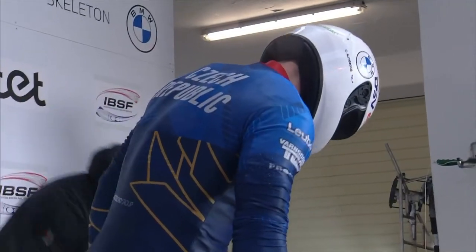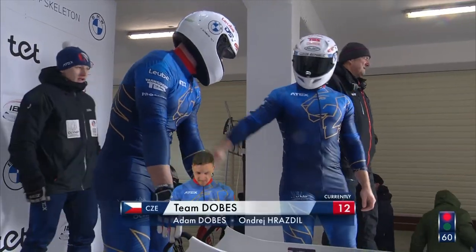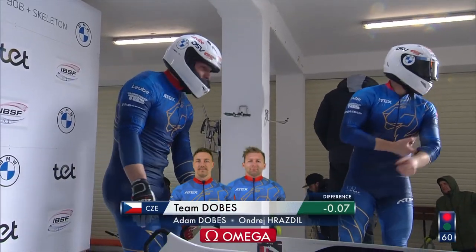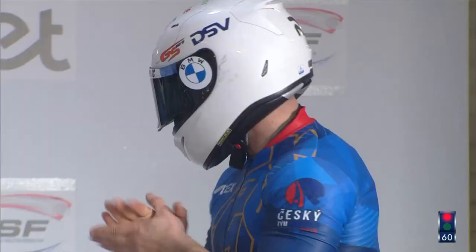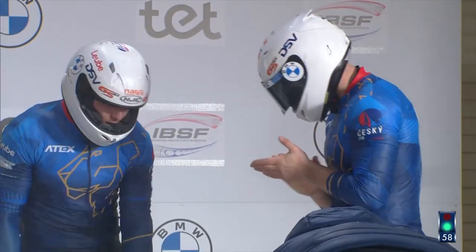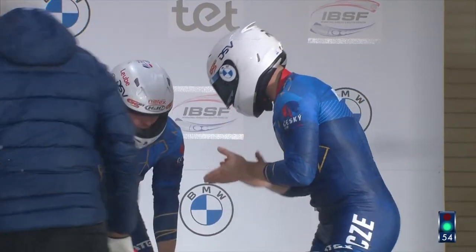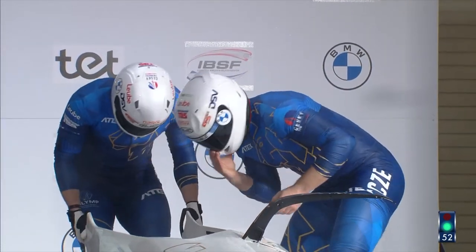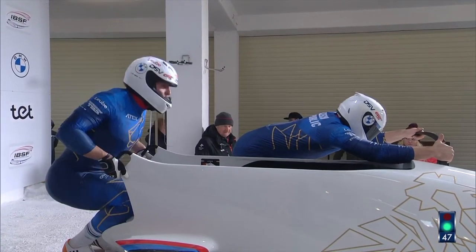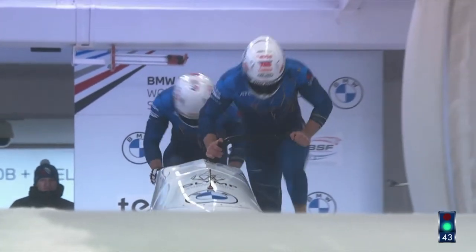Their World Cup season is done, brief as it was. It's only their second World Cup race. For Adam Dobesch, his first full season in World Cup as well. And a change of brakeman today, Andre Radzil behind him. So Dobesch yesterday, 13th and last after the first heat, dragged himself up by his bootstraps into a 10th place finish with Dominik Zaleski behind him. And so now let's see what they can produce here. Had a slender advantage over their teammates from the first heat, and they need to keep that alive.